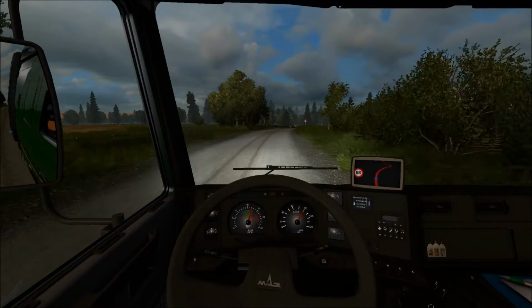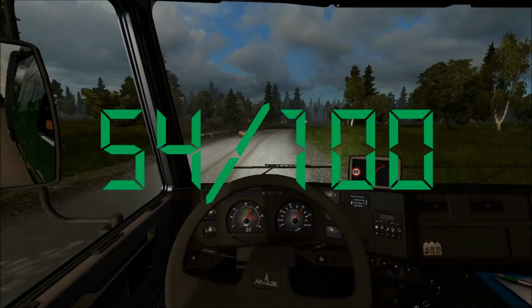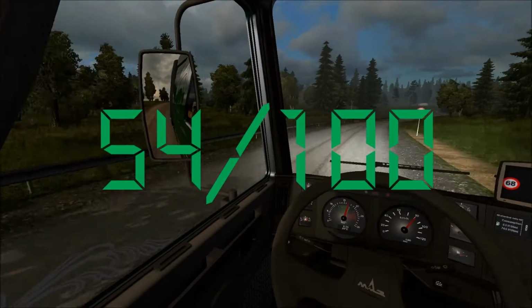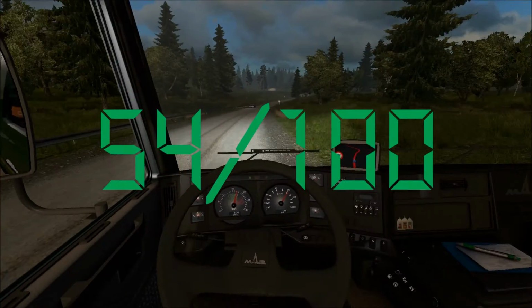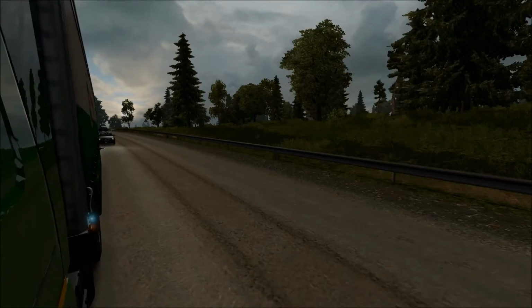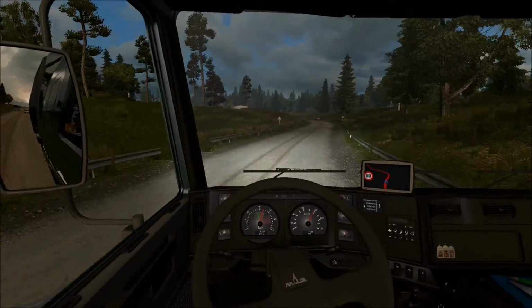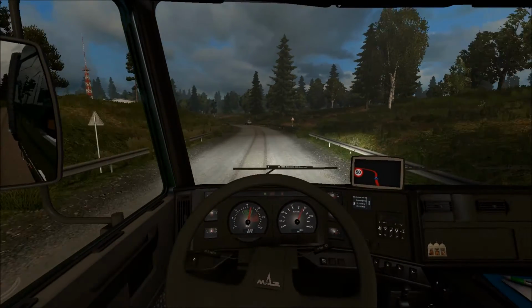So the final score should be on the screen right now. Correct me if I'm wrong, but yeah, it should be right on the screen. You guys have probably been adding it up in your head anyway.